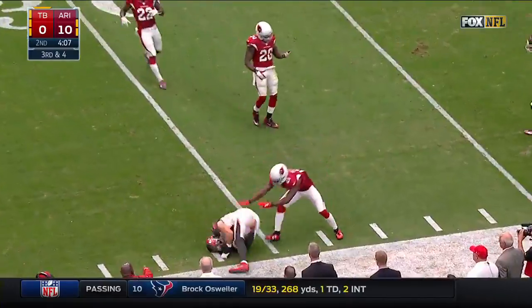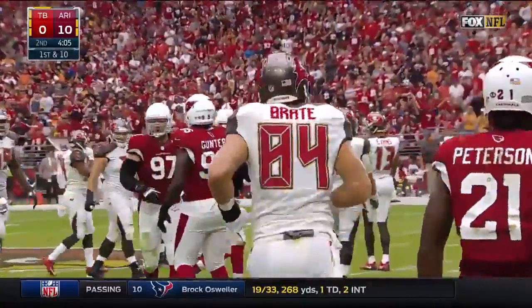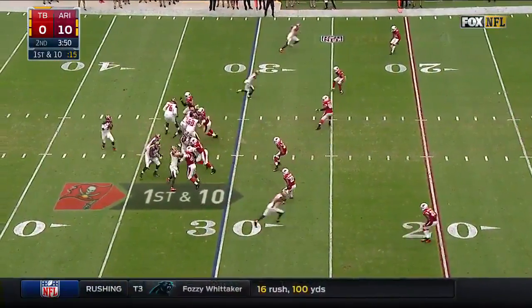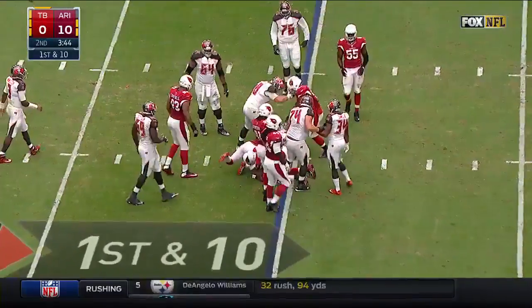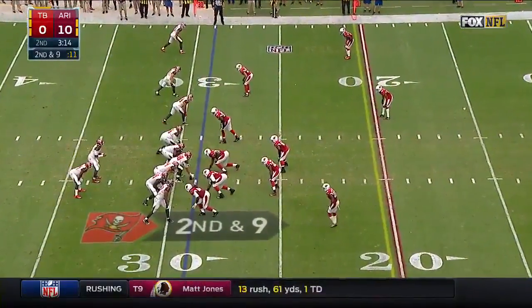And it is caught by another tight end, Cameron Brate. College free agent out of Harvard. 15-yard gain. Buccaneers into Arizona territory. Great protection. And then Brate makes a catch, but only good for a 1-yard pickup. And your one-on-ones on the perimeter.